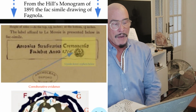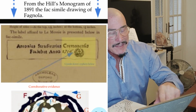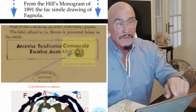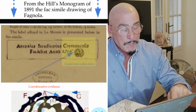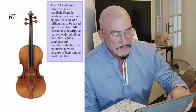Now, from the Hills monogram of 1891, the facsimile drawing of Fagnola for the Messiah Stradivari. This is from the Oxford Museum, the Ashmolean Museum. So you have the original from the publication of the Hills in 1891, and we have decrypted everything. It's all ciphered by Annibale Fagnola. So, you have the imagery of the Marsick Stradivari, and now we have seen everything.